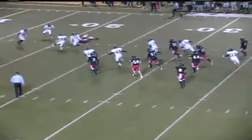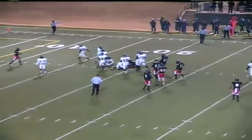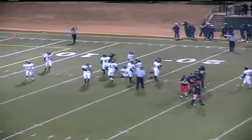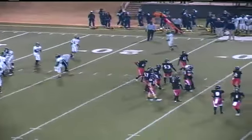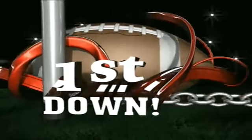Test to throw it, caught by Petey Leverett. Actually, a circus catch as he gets into the 20, first down. A good throw and catch that time as the Cavaliers ran a little sprint pass, threw the ball out there, and a good juggling catch by Petey Leverett gets the ball down right near the 20-yard line for another Cavalier first down.